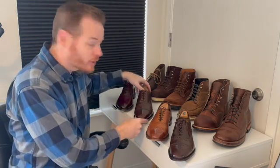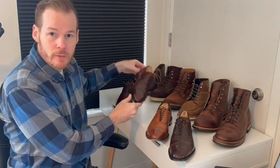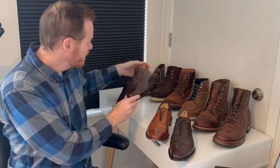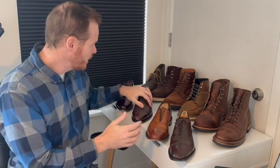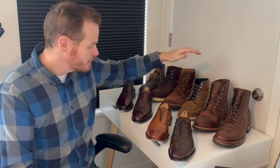Here I just have a pair of my Crockett and Jones. They're a 13D, and they fit really well. I wouldn't go to a C with these. They fit really nice at a 13D. So here are the Allen Edmonds and the Crockett and Jones, and here we have another Allen Edmonds, but this is where we totally changed.